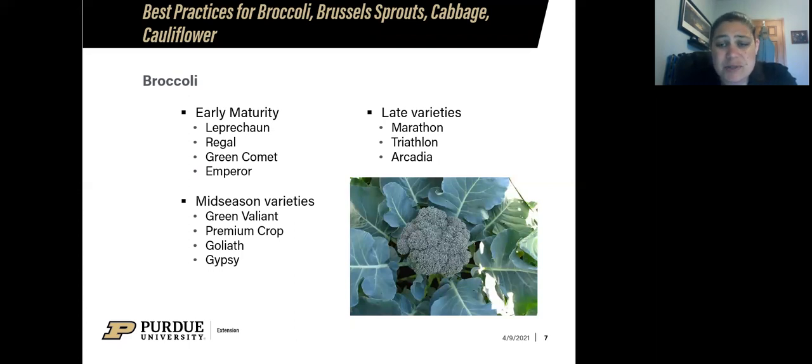Now there's a lot more out there than what's shown here, but this just gives you a little bit of an idea of some of the varieties and what their maturity might be.